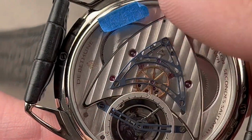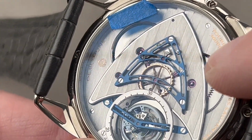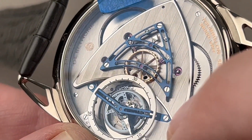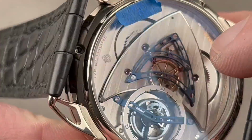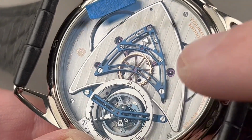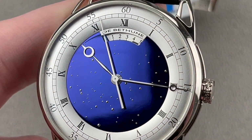We have Cote Debatoon stripes across the bridges, satination on the wheels and the barrels and the ratchet wheels. We have fired blue bridges for the deadbeat second system as well as the tourbillon, and we have a mirrored anglage on the edge of the bridges with black polished screw heads that have chamfered circumference and chamfered slots, all of which is to say this watch has brains and beauty.